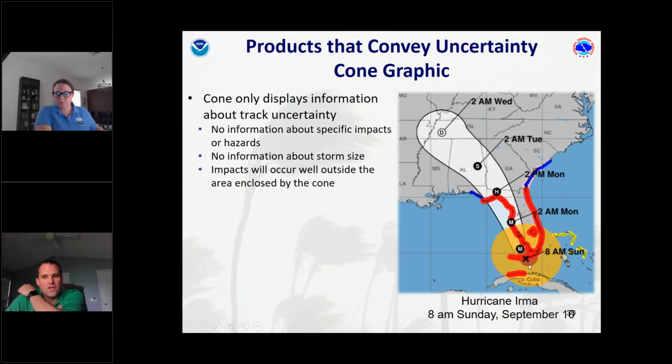And you can see in this version of the cone graphic from Irma, this orange area depicts the tropical storm force wind field, and the red area depicts the hurricane force wind field. And those both extend well outside the cone initially, because the cone has gotten smaller with size as our track forecast errors have gotten smaller. So that's what drives the size of the cone. And impacts are almost always going to occur well outside the cone in the first few days of the forecast period.